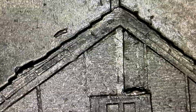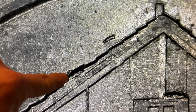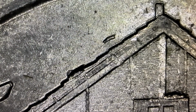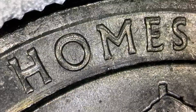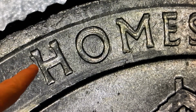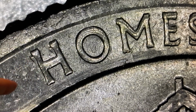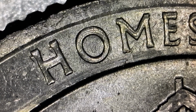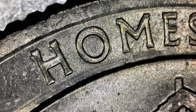But this one also has snow on the roof, a little bit of floating snow, like some sort of die crack right there, and some insane, what appears to be doubling right here on the H, a huge notch right there. And this coin looks familiar. I think Rob Fine's Treasure has found one of these, and I believe he may have even had it graded, and PCGS did not recognize it as a DDR. But still a really cool find.